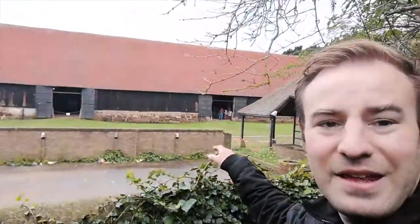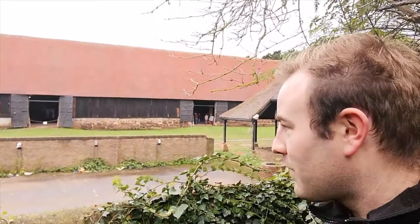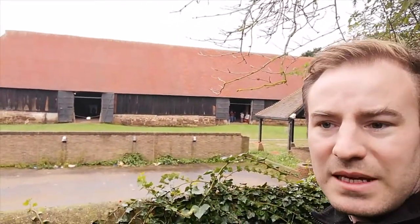I like this view over the fence here. That there, that is Harmondsworth Barn. It was once the biggest barn in England, but more on that in a minute. We will go and see that, because that is really quite spectacular. So going around the back now of the church and the church hall into the main part of the graveyard.